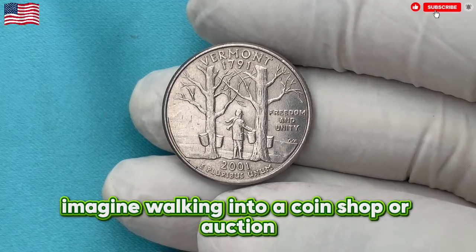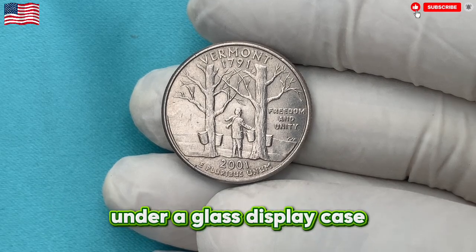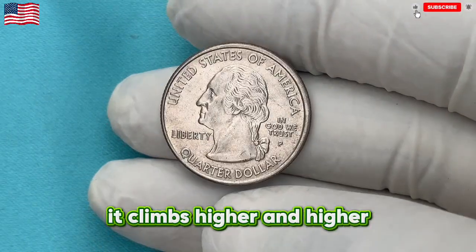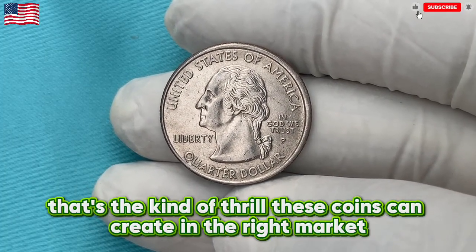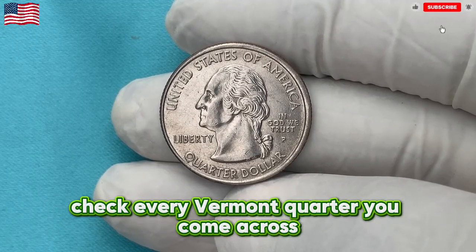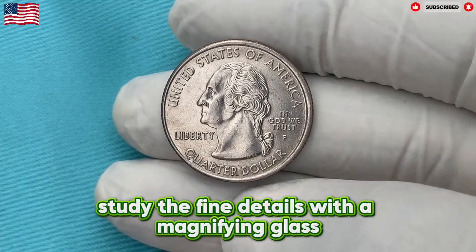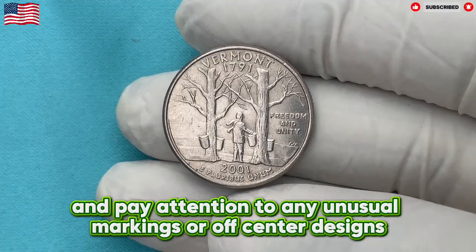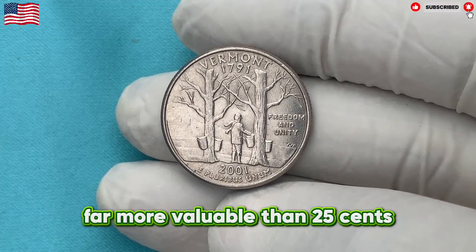Imagine walking into a coin shop or auction and seeing a Vermont quarter with a noticeable mint error under a glass display case. The bidding starts low, but within minutes, it climbs higher and higher as collectors recognize the rarity before them. That's the kind of thrill these coins can create in the right market. For coin hunters, my advice is simple: check every Vermont quarter you come across. Don't just look at the date, study the fine details with a magnifying glass, and pay attention to any unusual markings or off-center designs. You never know when you might be holding something far more valuable than 25 cents.